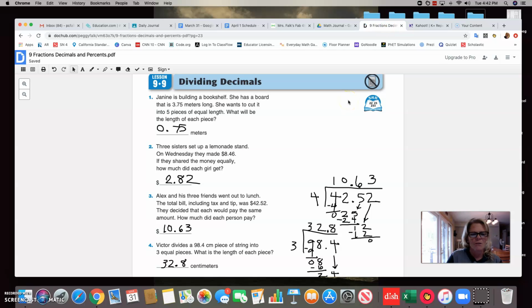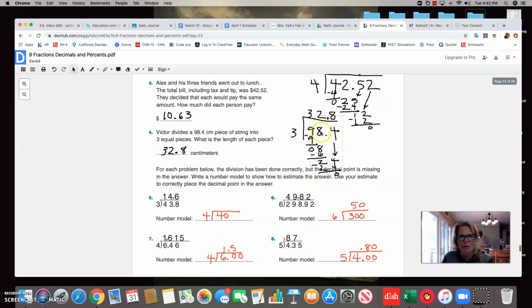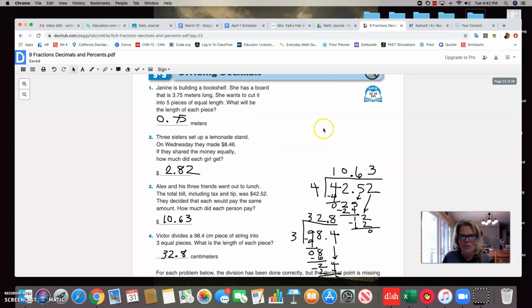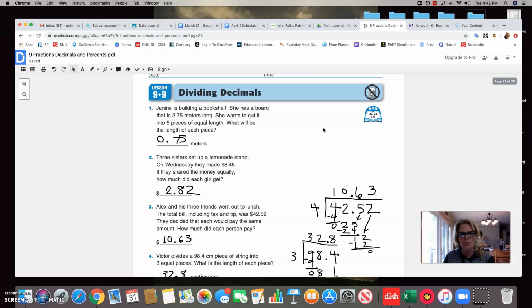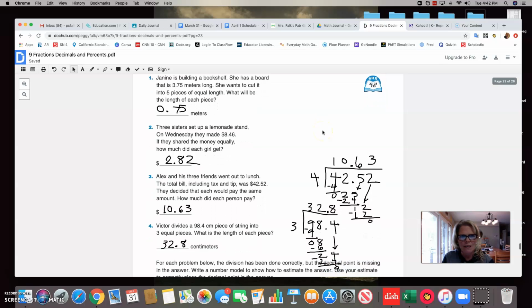Hey guys, so here are the answers to yesterday's math assignment, pages 270 and 271 in your math journals. Some of your answers were kind of hard for me to see, so I'm just going to let you look at the answers, check them, and then let me know with an email or in our Zoom meeting today if you have any questions. So page 270, I think I went over 1 and 2 with you.